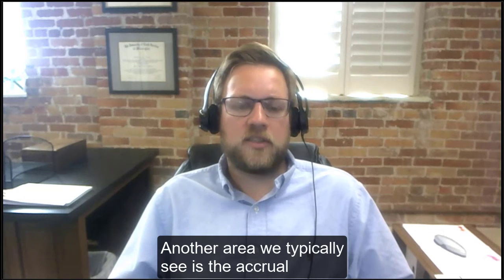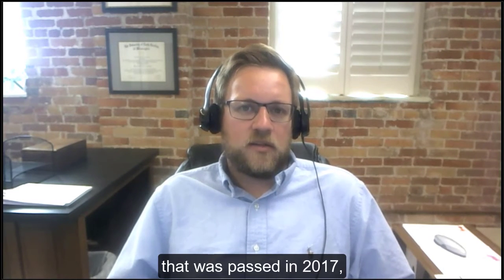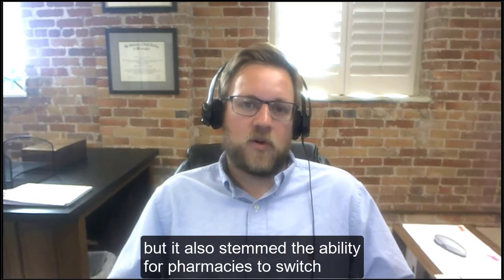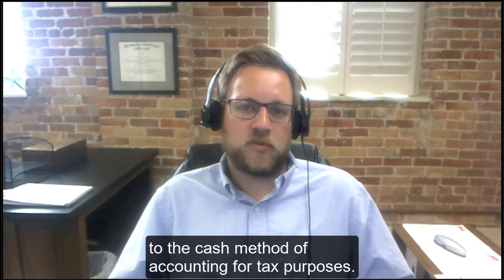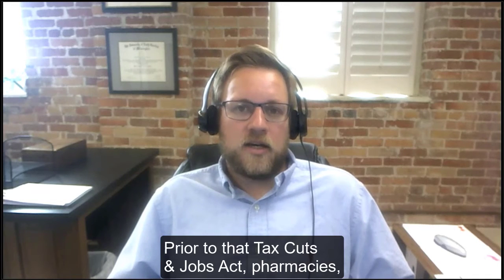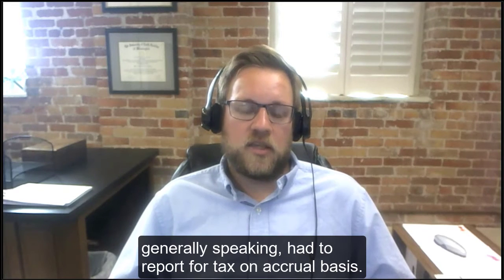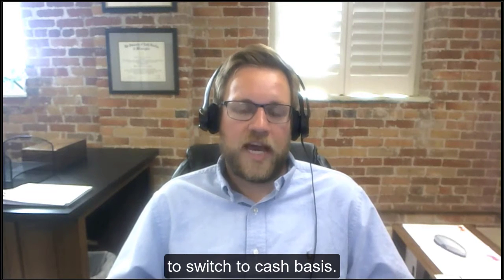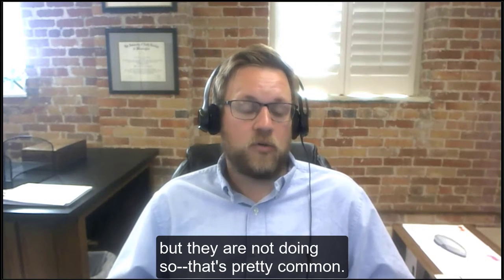Another area we typically see is the accrual to cash change in accounting. With the Tax Cuts and Jobs Act that was passed in 2017, which stemmed Section 199A, it also stemmed the ability for pharmacies to switch from the accrual method of accounting to the cash method of accounting for tax purposes. Prior to that, pharmacies, generally speaking, had to report for tax on an accrual basis. And again, that law allowed pharmacies generally to switch to cash basis. We still see pharmacies that can take advantage of that, but they are not doing so.